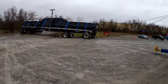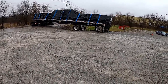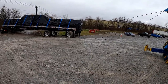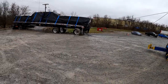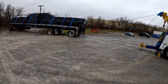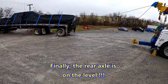All right, John, do me a favor, hold all your brakes for a second. Let me try to slide this trailer sideways a little bit, please. I don't like the angle that it's at. 10-4, my foot's on the brake. Okay, you can release now. We're much, much better. 10-4.